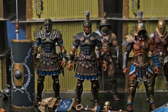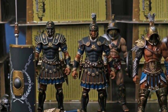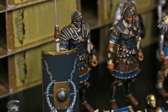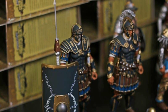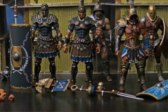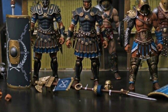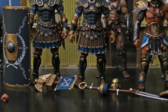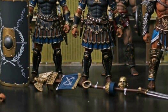Right here we have the painted prototype for Wave 2, and they are going up for pre-order in a couple of days. So we do have the Praetorian Guards, or the Roman Guards here, and now seeing these painted, these look so damn awesome, man. Really hyped for Wave 2 here. You can see what they're included with. Shields, swords, I forgot what those things are called. Also the staffs with the birds on the top of it, but they'll be included with that stuff as well. And I think they're going to be included with a spear also. So they're going to be included with Roman guard type weapons.